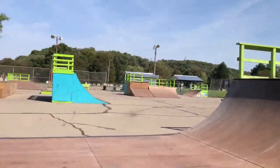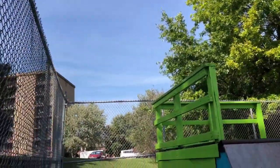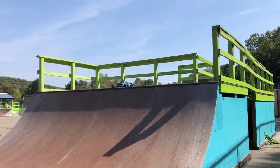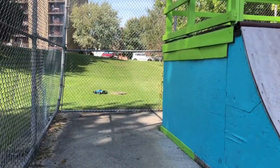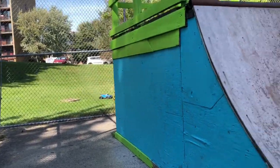Alright, well, we're going to try launching out of the bowl here. Usually you can clear this fence pretty easily and land out there. The only thing you don't want to land on is on top of that manhole over there. See if we can get her to hit down there. Got to kind of hit this slow. Beautiful. She just kind of was suspended in air there for a moment.